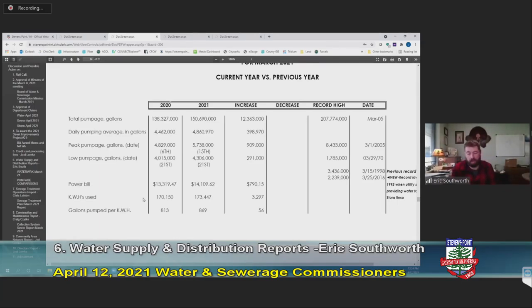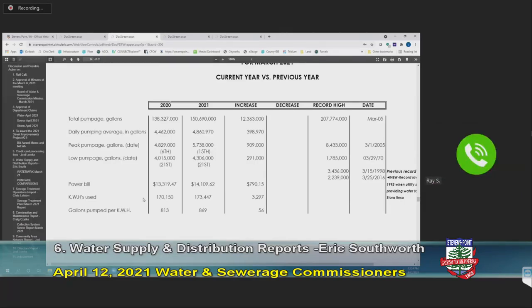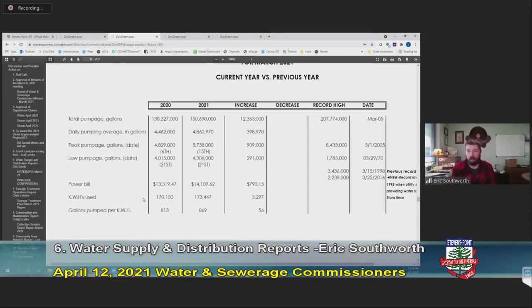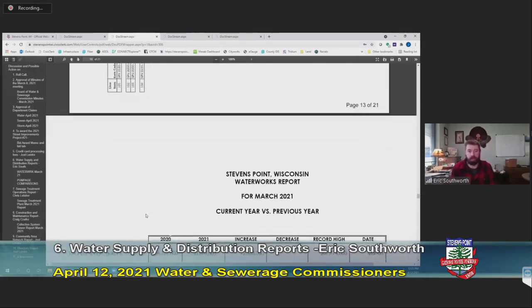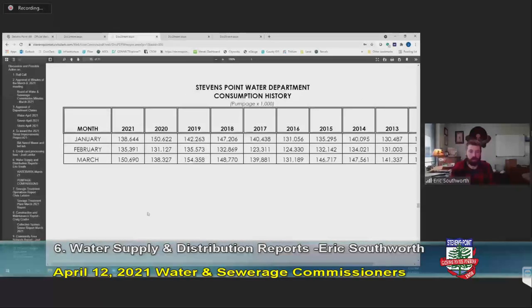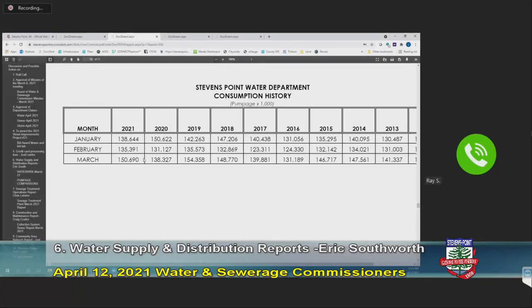I think anything with a substantial leak we'd have definitely seen already, but it could definitely be a handful of background leaks now that the frost is coming out of the ground. After our flushing week in May, we will have Troy here to do our survey of leak detection. So that may catch some. So yeah, that is a good question, Ray. That could be a possibility of some of the gallons there. Okay, thanks.